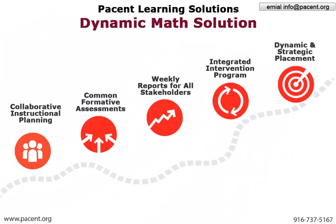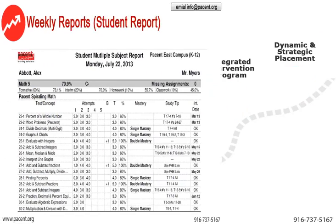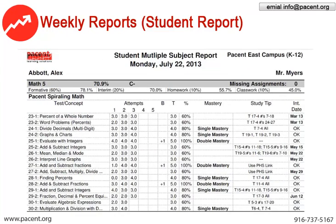We demonstrated some of the reporting in the section on formative assessments. Now let's take a closer look at a few of the reports in more detail. We saw a simplified version of the weekly student report in the last section on spiraling formative assessments. This is an example of an actual student report.